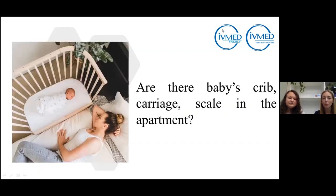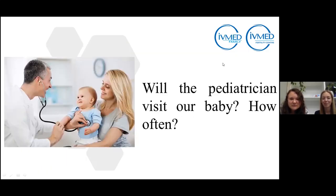Okay, the next one: are there a baby crib and carriage scale in the apartment? We provide all our patients with a baby crib, so we'll provide it in your apartment. About the scale and other items which you want, we can advise some shops where you can rent these items. It can be for an additional cost, but it's not so expensive. During a stay in Ukraine, this will be enough. And we can also help you to rent. It's not a problem. So we will move to our next question.